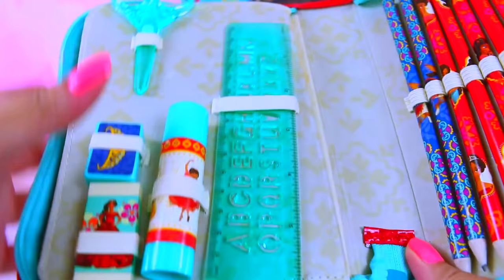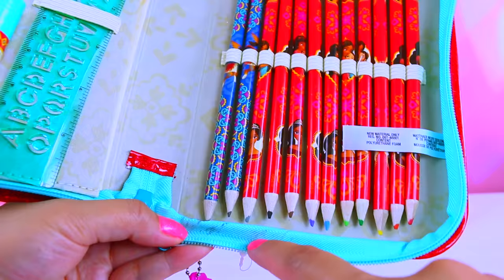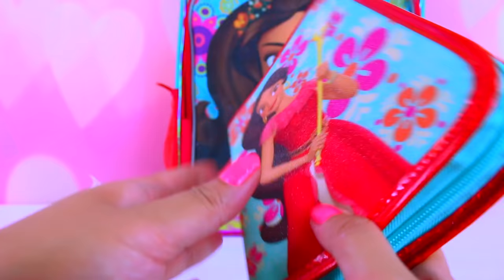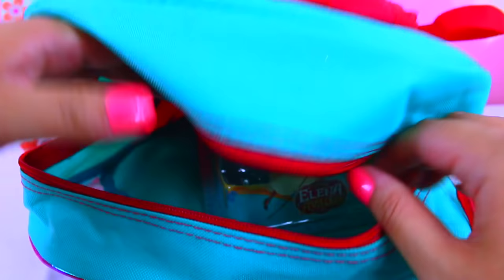And it comes with two pencils, and these are all pencil crayons. You get so many different colors you can choose and make pretty pictures in here. And it's perfect because you can zip it up and you won't lose anything if it falls out. Perfect for traveling. So let's check what's inside this big pocket.